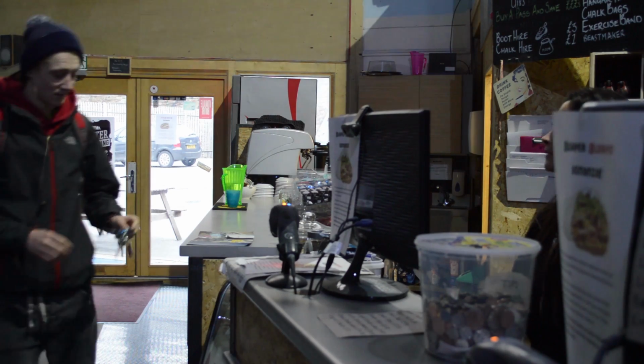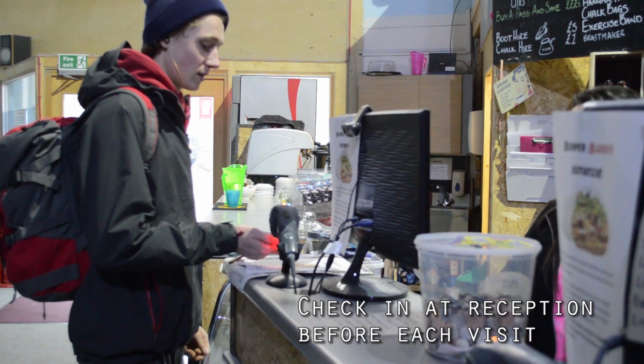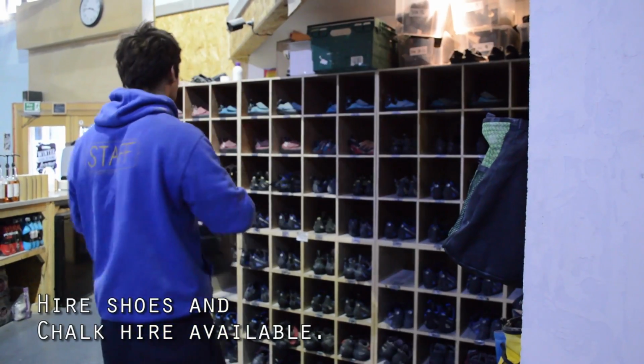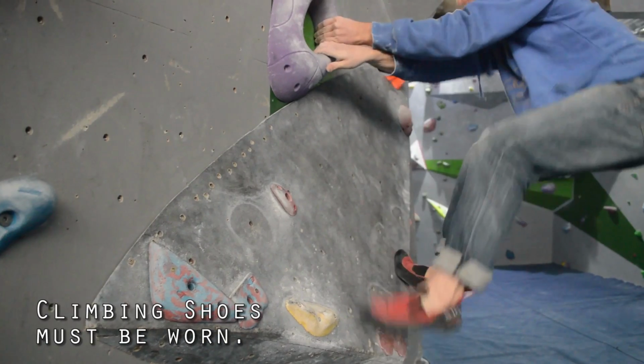When you arrive at the climbing hangar, the first thing you have to do is check in with our reception staff. If you don't have your own climbing equipment, you can hire climbing shoes and chalk from us. This is important because you have to wear climbing shoes whilst you're climbing in our climbing centre.